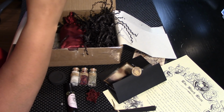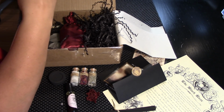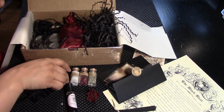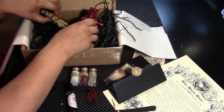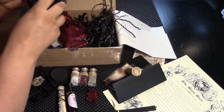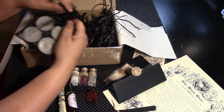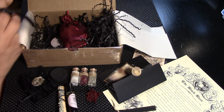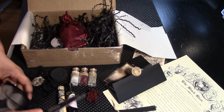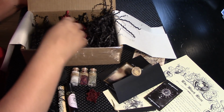Okay, we got a pretty crystal. Oh, goodness. Very pretty. A little bit of pieces of it came out. This is a lovely little Palo Santo, and another one, I don't know, maybe sage, I'd have to check. These are tea lights. It's almost like a starter kit or something, but very nice. Very kind of different, kind of like a moodier feel than the Muse box. I love that. That's really cool.